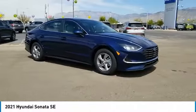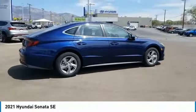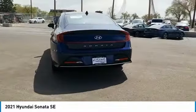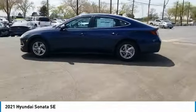Stop by and take a look at the 2021 Sonata. The Sonata has a long list of technologically advanced interior features and options that make driving safer, more convenient, and much more fun. Don't forget the exterior corrosion protection, a 14-step roto-dip system that provides unmatched protection for your Sonata.